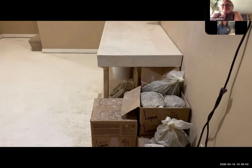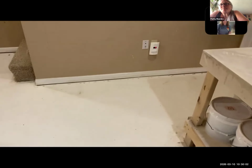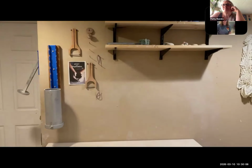So lots of buckets of old clay that then gets rehydrated, wedged, and worked back into workable clay. So nothing ever goes to waste, which is a really nice thing when you're working with clay.